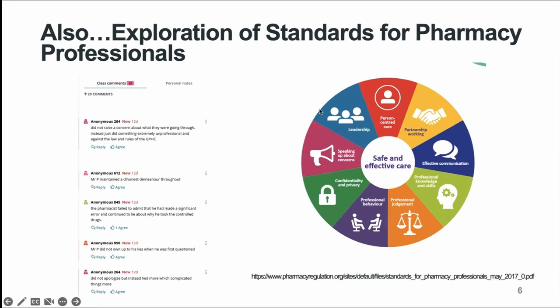So then I can use Elevate within that setting to get the students to read through the set scenario, and then start to identify which of the standards that I'm expecting pharmacy professionals to meet have they breached, which of these has been maintained, and it really helps to allow them to engage with those standards that are essential to their profession, but in a slightly more exciting way, I suppose.